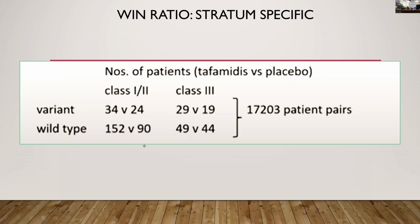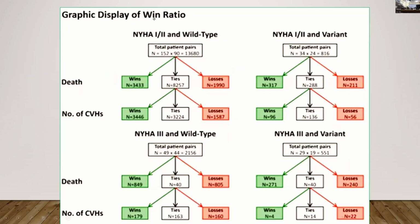So now, how many groups do I have here? 1, 2, 3, 4. So now I've got 4 subgroups. I can put up a win ratio picture for 1, 2, 3, 4. And the overall win ratio is a summary of all 4 win ratios of these subgroups together. Understood? So we can even do grouping or stratified win ratio. It's not just an overall win ratio. There's a stratification: this group is NYHA 1 and 2 and wild type, NYHA 1 and 2 and variant, NYHA 3 and wild, 3 and variant. So in each group we'll have wins for death and wins for heart failure. So you get a win ratio for each one.